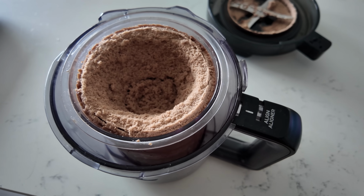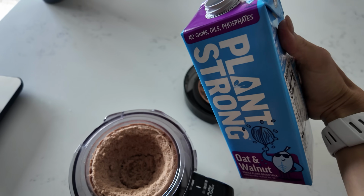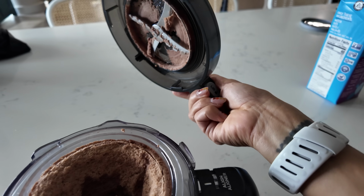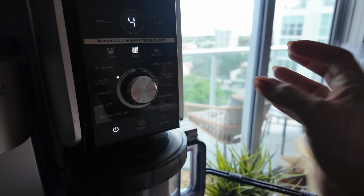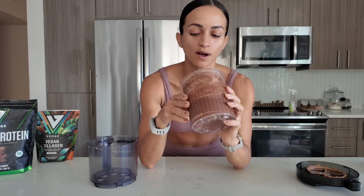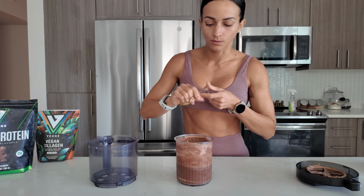After the first spin, this is how it's gonna look. That's completely normal. So what I like to do here is add about 1 tablespoon to 2, and we're gonna run it again in the light ice cream setting for a second time. This is the thing, it takes some time to figure it out, because for the longest time I was using that respin setting and it was just not strong enough to whip it like this. So I find that doing double of the light spin setting works wonders.